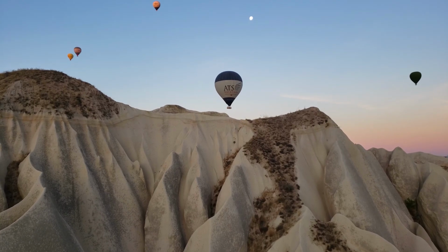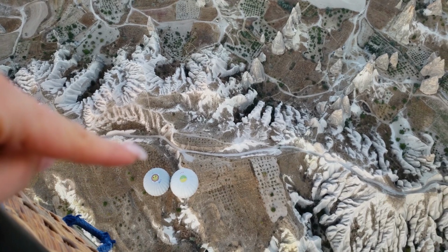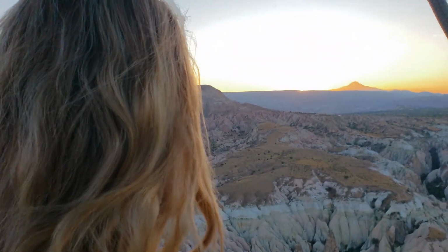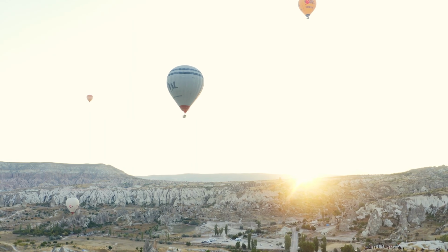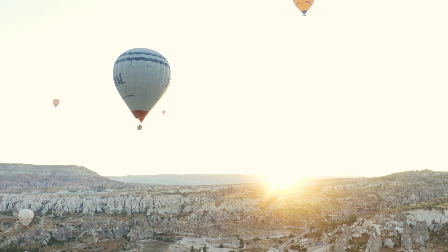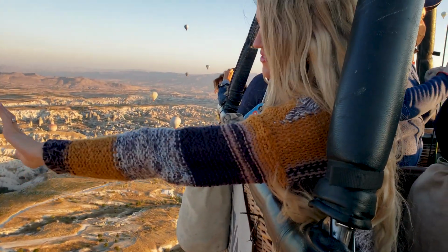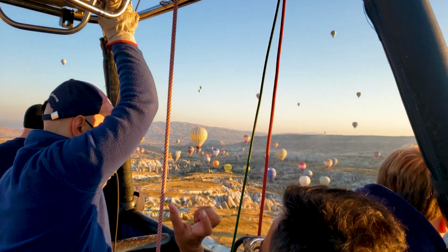Now, the landscape from above the valley is amazing, which once again is why this spectacular even exists. So I recommend going and taking it all in: the crisp morning air, the beautiful rock formations, and passing above and through the valleys. Eventually, you get to see the sunrise from the hot air balloon over the mountains, and the view is like none other. It just feels so free.